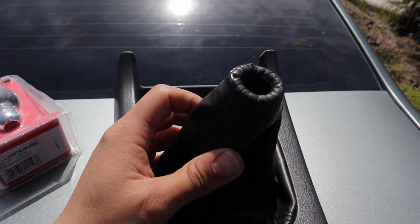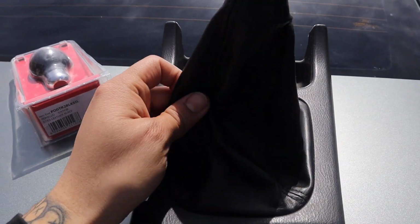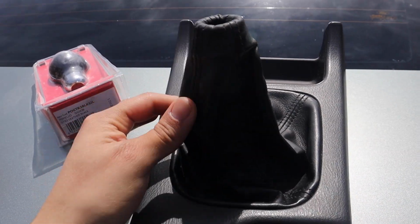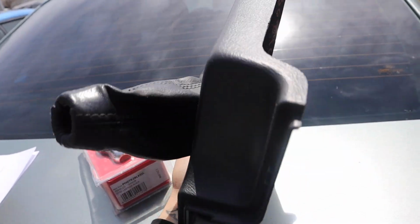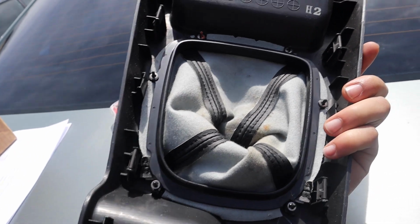So the next thing that I ended up finding on eBay, which I'm so glad I found, and it's in such good condition. Let me get it out right here so I can show you guys. Yeah, so I found myself an OEM shift boot as well as basically this whole part. It was pretty cheap, you guys. It was like 70 bucks on eBay.